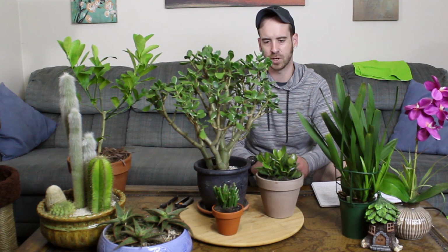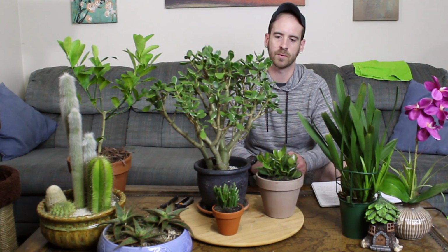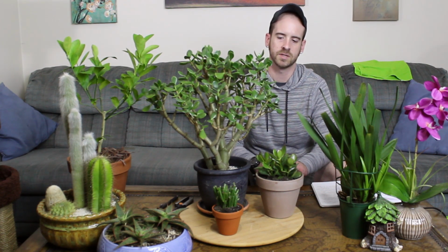They can get really bushy, and if they've eaten too much or have too much nitrogen in their substrate, they will kind of start to turn yellow and lose a bunch of leaves also. So make sure that you're not overfeeding your plant as well.